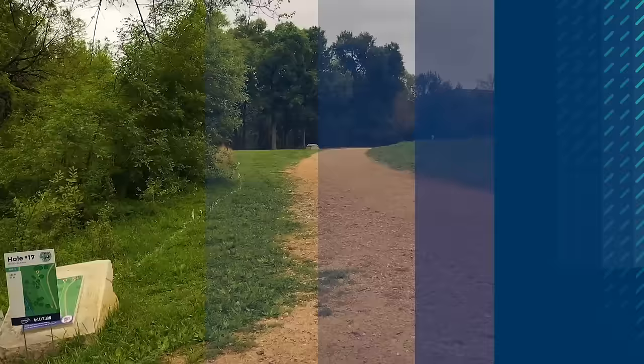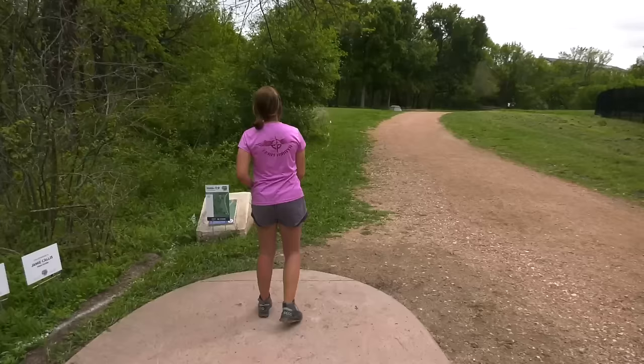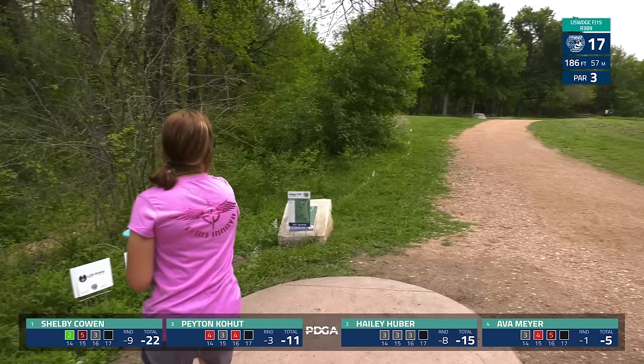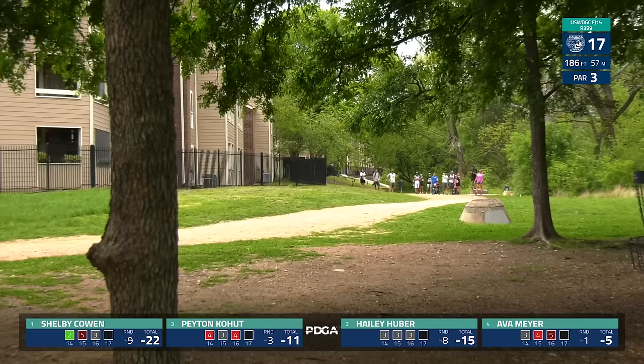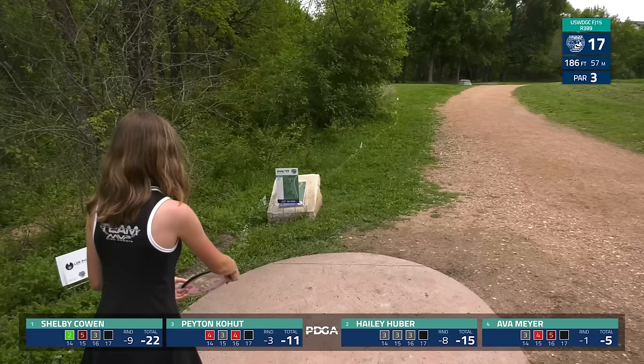Slightly uphill, we have some sort of concrete thing in the fairway, basket surrounded by trees. Shouldn't come into play too much, but visually. Power move by Hailey, staring the camera down there. Ooh, and quick ground play on that one. Gets her to circle's edge, even though she landed up close to the basket. She'll have a long look for birdie.